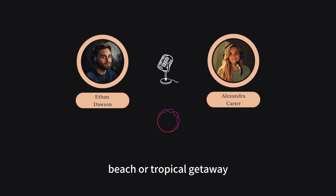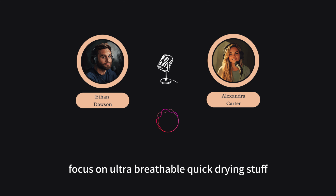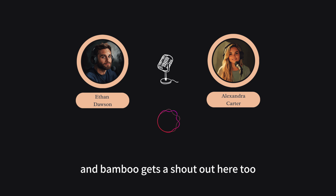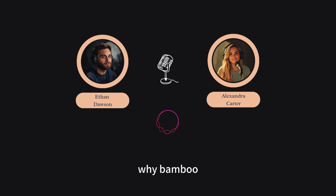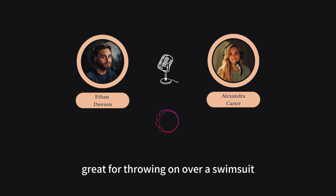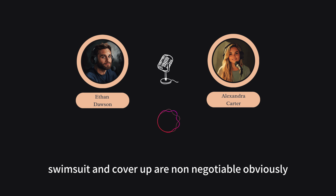Beach or tropical getaway. What's the packing list look like? Paradise. Focus on ultra-breathable, quick-drying stuff. Linen, cotton, definitely. And bamboo gets a shout out here, too. Why bamboo? It's super breathable, soft, and has natural antibacterial properties. Great for throwing on over a swimsuit. Speaking of which, swimsuit and cover-up are non-negotiable, obviously.